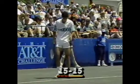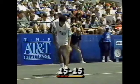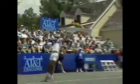Big servers are generally not crazy about playing in the wind. Pete Sampras tosses his ball up a little bit harder than Andre Agassi. It may bother him a little bit more than Andre, but his motion is so fluid and effortless that it shouldn't bother him too much.